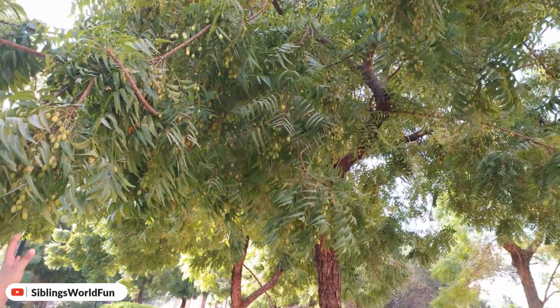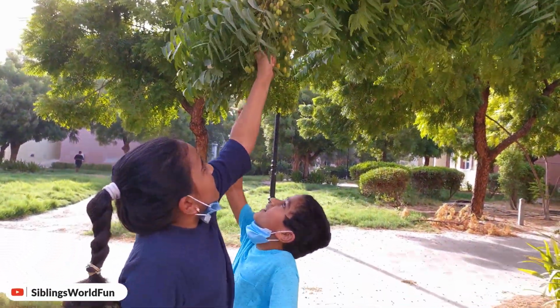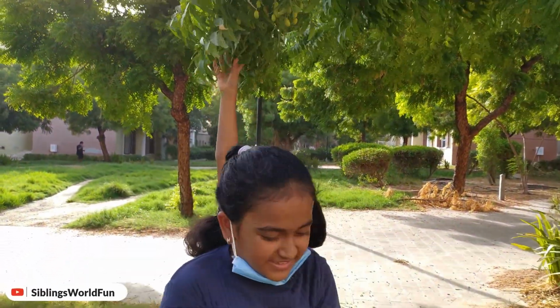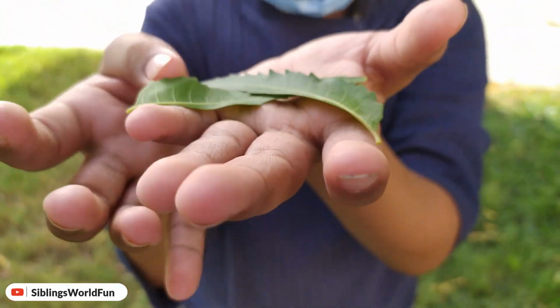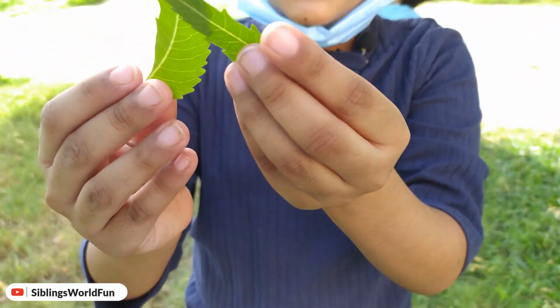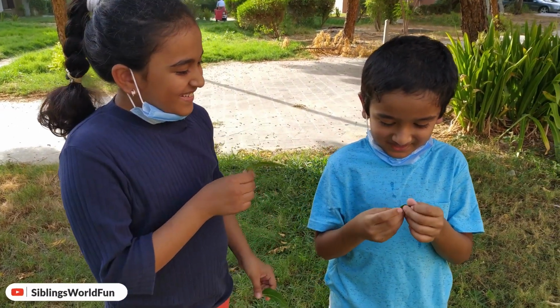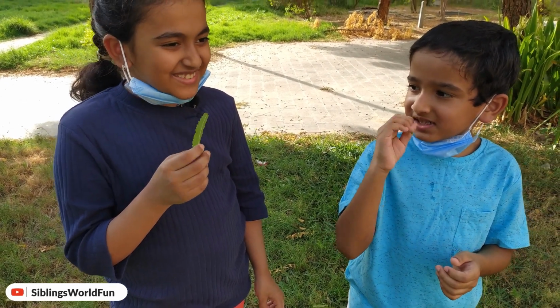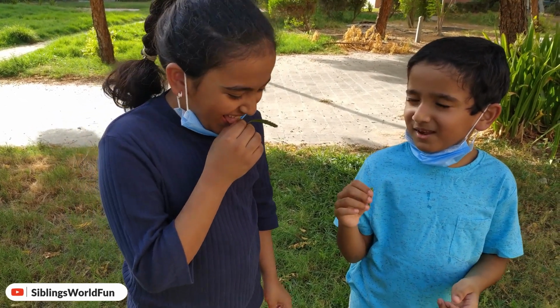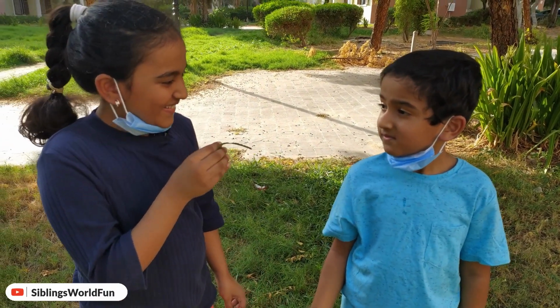I'm gonna try to take one branch of the neem tree. Instead of a branch, I got leaves. If we eat these or make this a drink, it will be very healthy. It's also bitter in taste, so let's try it. 3, 2, 1. Yum. Really? You like it?